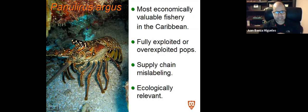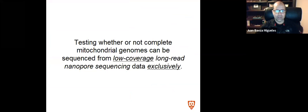The point here is that this lobster is transferring energy between different communities in shallow environments, between seagrass meadows where lucinid clams live and coral reefs, but also is diverting energy from chemotrophic environments to other communities that mostly rely on photosynthetic activity. So again, from an ecological point of view, generating genomic resources is very important in this species too. And here we're focusing on mitochondrial genomes.